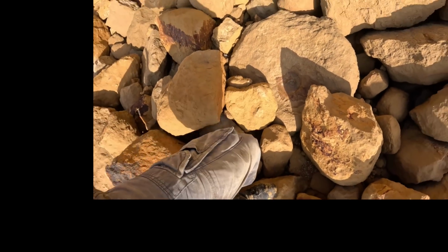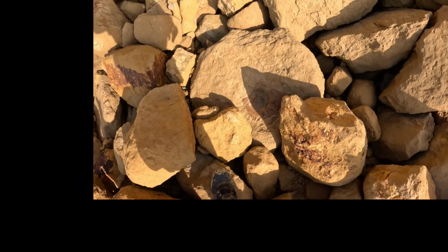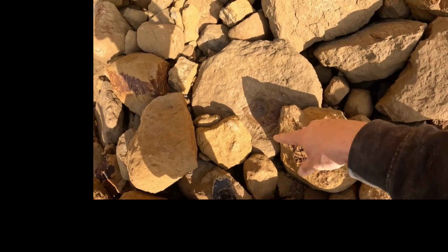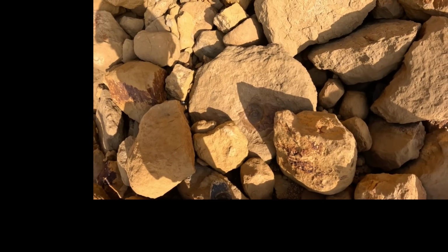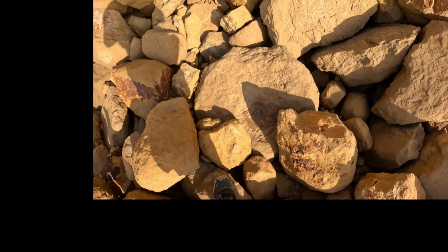But I'm not going to try getting that out because they weigh a ton and I don't really fancy carrying it today. Although if it was only that size I might be able to. But where it's in that rock I ain't getting that out. It's going to take me 3 hours to get that out, so I can't be bothered.